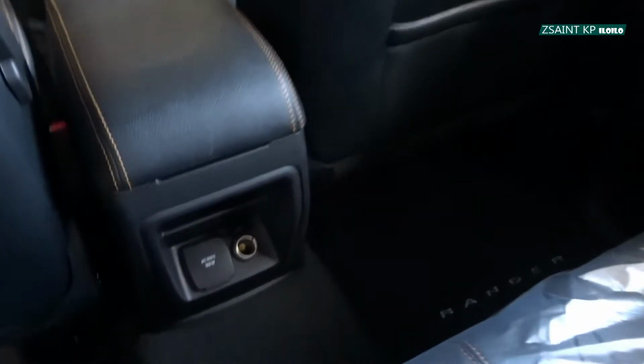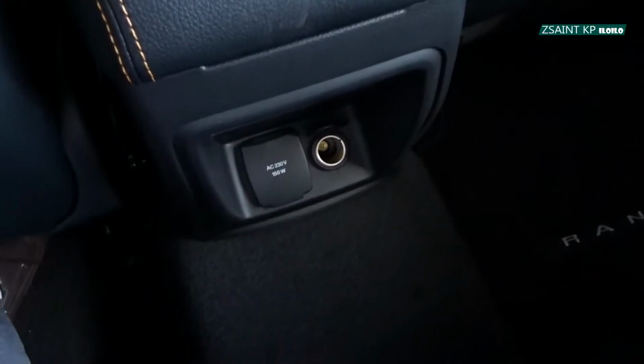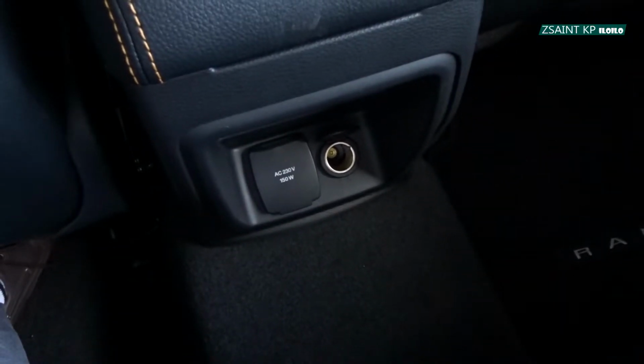Both of the front seat backs have storage pockets, and in the middle, there is a 230-volt AC power outlet and a 12-volt regular power outlet. On both sides for the rear, you have grip handles on the ceiling, a cabin light in the middle on top, and at the back at the ceiling, there are two coat hooks. Finally, there is a center armrest with two cup holders.